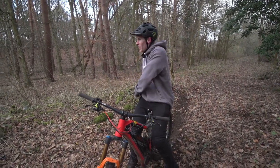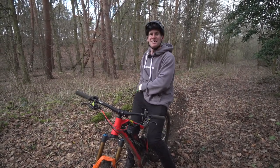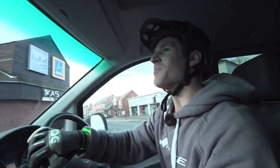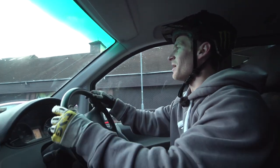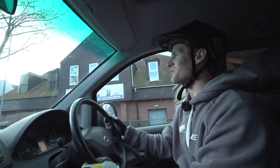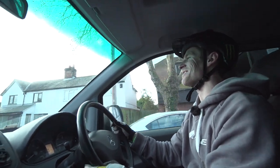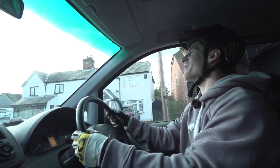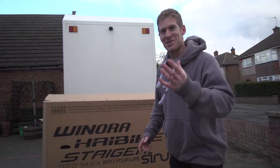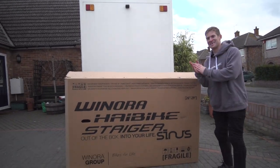The bike's arrived. He came a bit earlier than he said. Let's get back and see the new bike. I can't even wait. I'm so excited to get this new bike. Still got my lid on, so I'm gonna get it straight out the box and just ride it instantly. I'm like, no, I'm gonna actually have to build it, which sucks, but this is very, very exciting. We just arrived to two boxes dropped off at the house. Let's have a look what's in there.